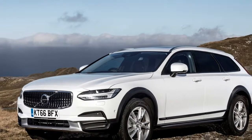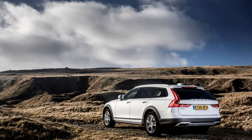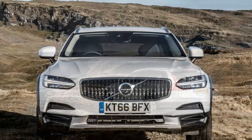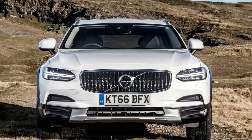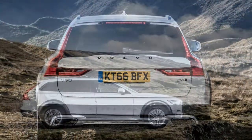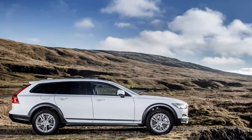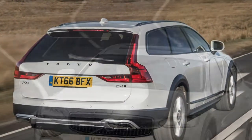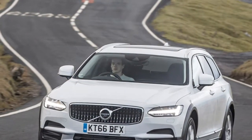The cross-country version of the sleek V90 estate adds a touch more versatility to Volvo's already excellent luxury estate car. All-wheel drive as standard, a raised ride height and a couple of electronic off-road gadgets separate the cross-country from a regular V90, yet the cosseting interior and excellent refinement remain. Volvo doesn't have the market to itself.